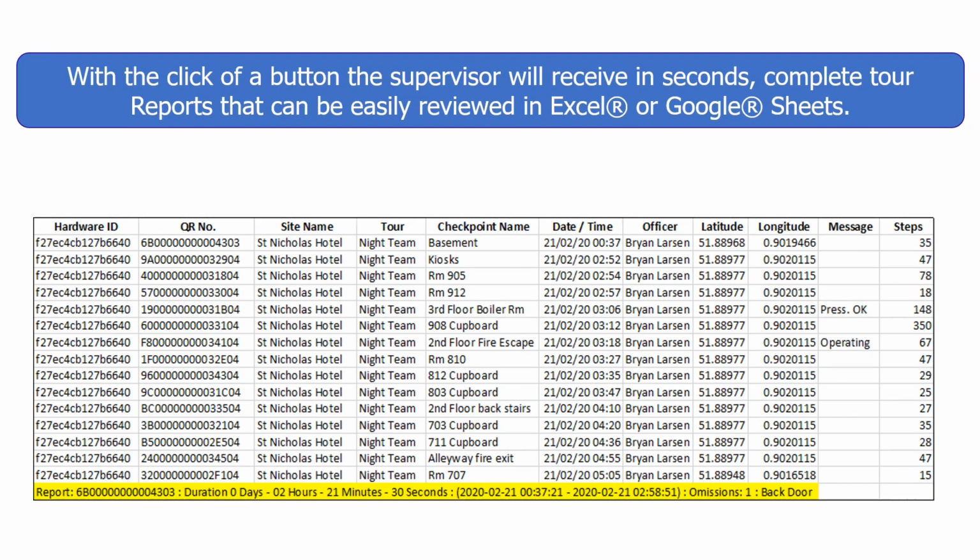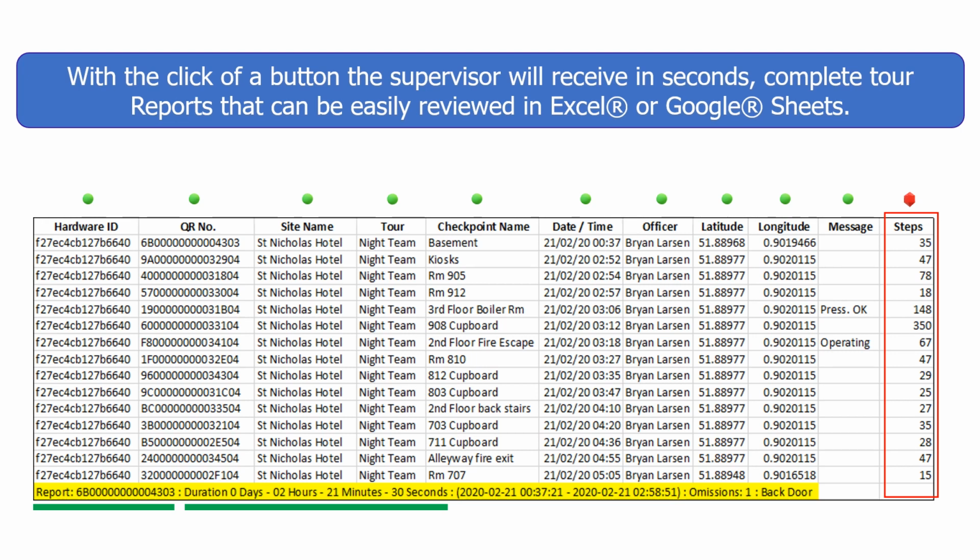With the click of a button, the supervisor will receive in seconds complete tour reports that can be easily reviewed in Excel or Google Sheets. The columns are hardware ID, QR number, site name, tour name, checkpoint name, date and time, officer in charge, latitude, longitude, messages, and yes, it can count steps. At the end of each report, you will see a report evaluation, starting with the start tour checkpoint serial number, the duration in days, hours, minutes, and seconds, the start date and time, and the end date and time, and most important of all, the emissions.